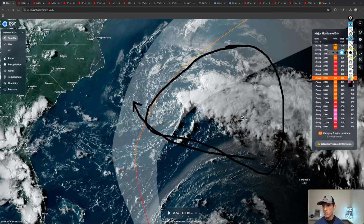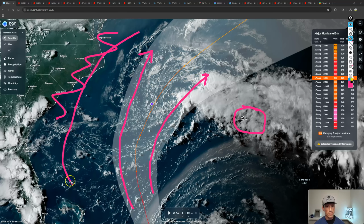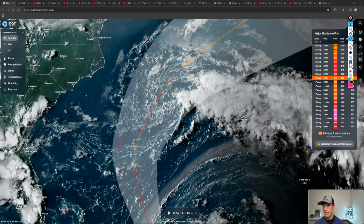So the center of the storm still could go, excuse that, that's from drawing on the video earlier. I got to remember to get that off. The center of the storm could actually go over here still, which would bring more impacts over here, or it could still go this way, which would bring more impacts to Bermuda. So we're going to see impacts outside of this cone regardless. And we're going to talk more on that here in a second. So let's get that back off your screen.